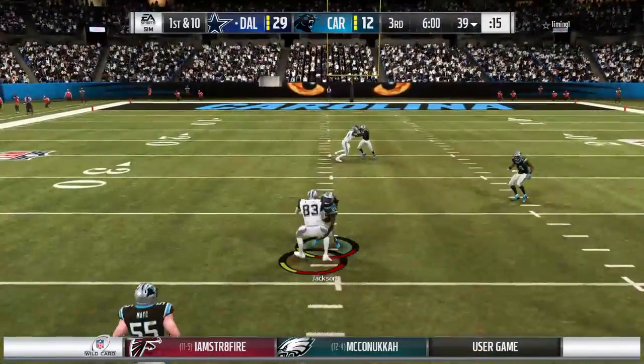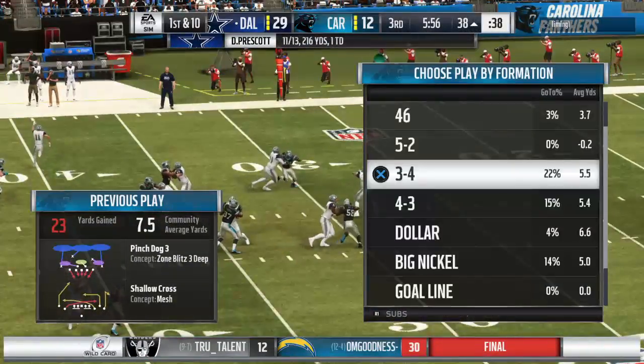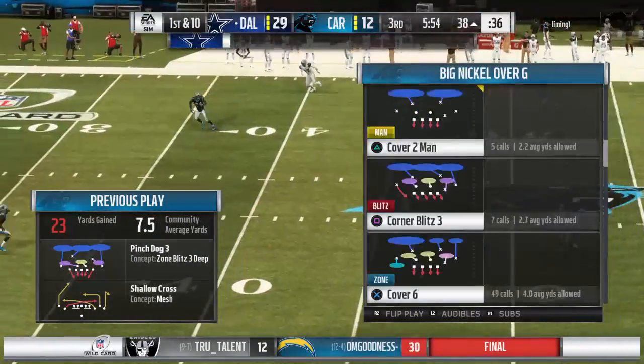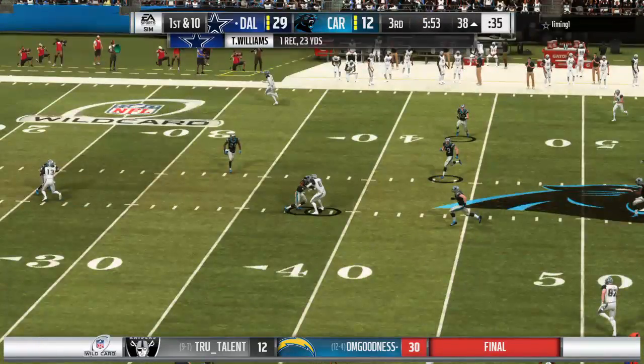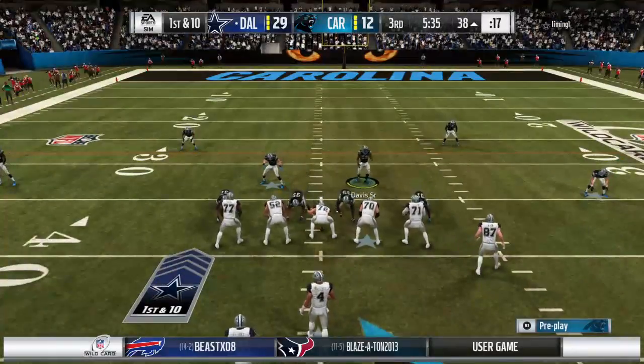And he finds his target, Terrence Williams, and able to rip off a big chunk of yardage before being dropped inside the 40. 23 yards on the play. So here's a 1st and 10 at the 38.